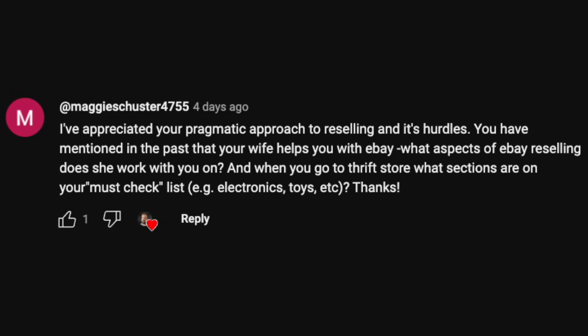What aspects of eBay reselling does she work with you on? So yes, she does. We do this together. It's a lot of fun. Sometimes we go on date nights to thrift stores and stuff like that. We both just really enjoy doing it. So it's a good way to bond and spend some time together and also make money. So it works out well.